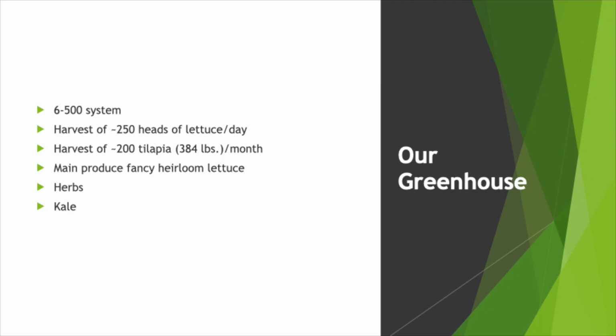As I've mentioned, our main produce is the fancy heirloom lettuce, and we also do a few herbs. When we started our greenhouse, we grew everything, and what I mean by everything is literally almost everything. We had purple cauliflower, sweet banana peppers, bell peppers and jalapeno peppers. We had some eggplants and some strawberries, tons of tomatoes and things, and we were growing those in our media beds. Those aren't the float beds, but they're like a flood and drain system, and they did very well.